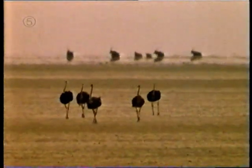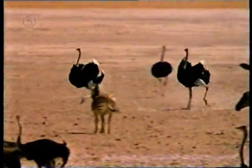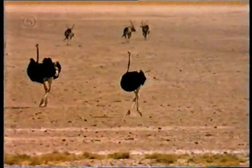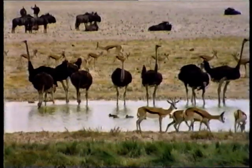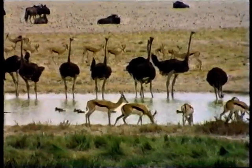Ostriches were once spread right through southern Europe and as far east as Mongolia. Today, wild populations are only found in the dry savanna areas of Africa. There are 4 subspecies that differ slightly in colouring and size. These birds, of the southernmost race, live in Namibia's gigantic Etosha National Park.